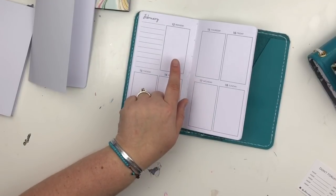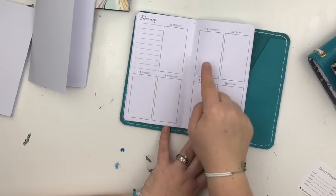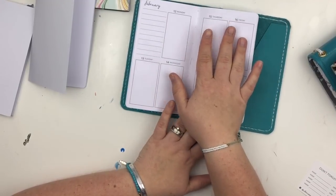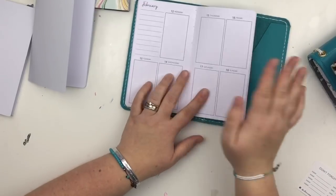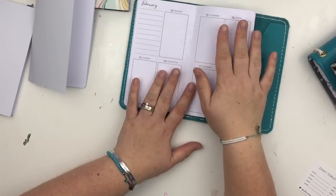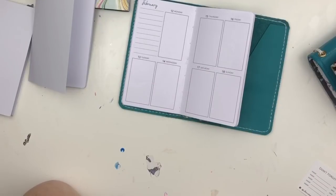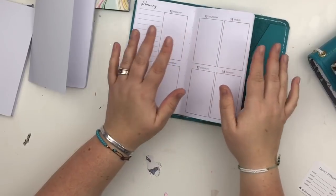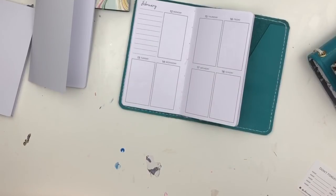When I purchased these, you had the choice of having Monday, Tuesday, Wednesday, Thursday, Friday, Saturday, Sunday, or Monday, Tuesday, Wednesday, Thursday, Friday, Saturday, Sunday. I went for this option because I think it will work for our family, because the right hand side is basically the weekend days. John doesn't work on a Thursday and a Friday or Saturday or Sunday, so the left hand side is when he's at work and the right hand side is when he's not, and so it made a bit more sense to have it like that for us. So I liked that breakdown.